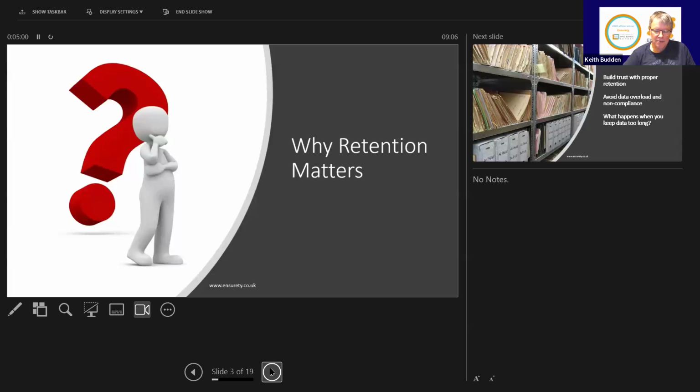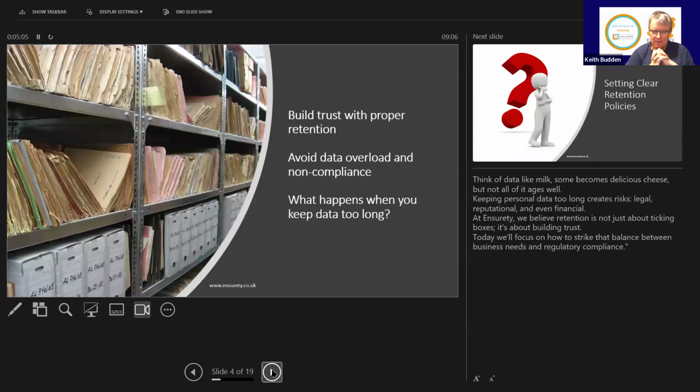So why does retention matter? Or why does retention policy matter? Think of data rather like thinking of milk, because as milk ages, some becomes delicious cheese, but not all of it ages well. And the same is true of data. Some data ages well, some data really doesn't age well at all. And keeping personal data too long creates risks, legal risks, reputational risks, and even financial risks.